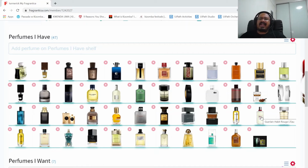Abid Rouge doesn't last at all on my skin. I just bought this out of curiosity, to know how it smells. I'm done with it. But I don't think people are willing to buy it. They don't want to buy it. It doesn't seem like a very popular fragrance.